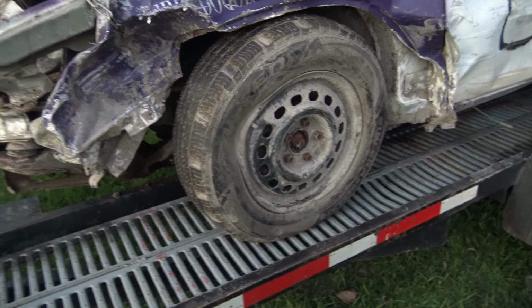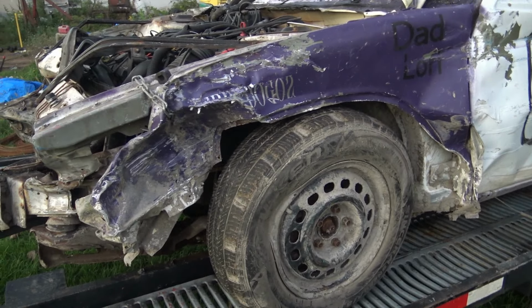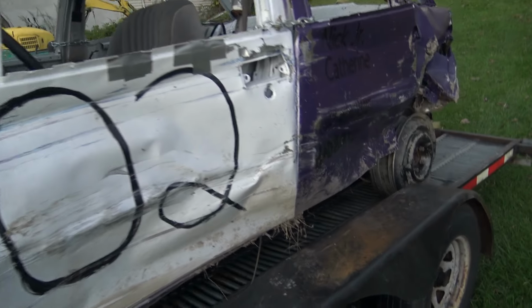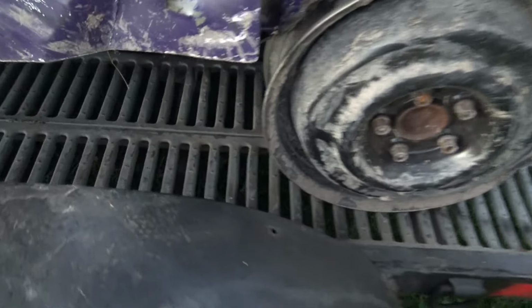I'm going to grab all the good parts that I had off of this thing and send her off to scrap. I kind of figured it would be a one and done kind of car, so can't say I'm disappointed. Let's go ahead and take a look under here. I told you guys to remember, there's no lighting, so it is what it is.